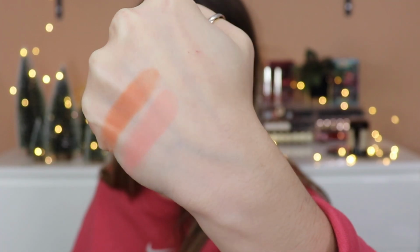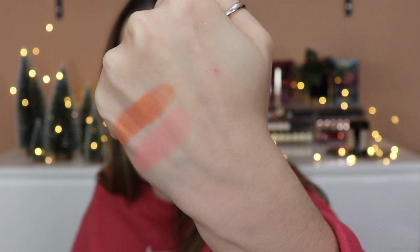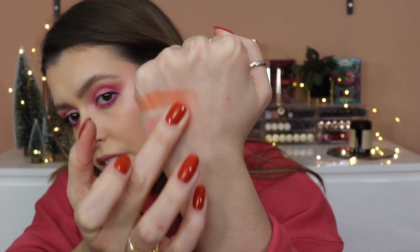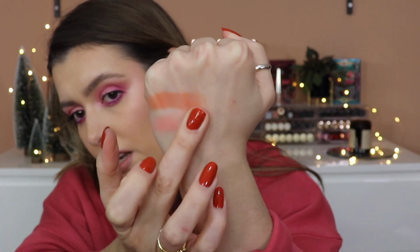And this is what the blushes look like. Really, really pretty. Very up my alley. Soft, pigmented, consistent, and they're matte. Let's see what they look like mixed, shall we? Oh yeah, they're very nice mixed actually. They create a peachy colour, and Lord knows I love a peachy colour.